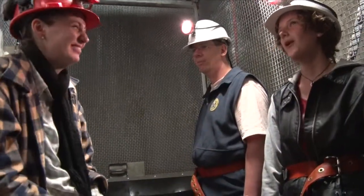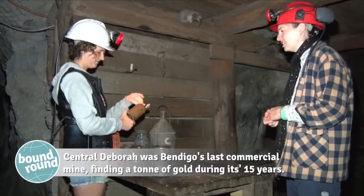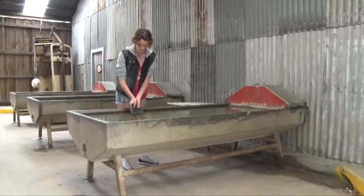The best thing for kids and families is the gold mine tours. So we're 61 metres underground on level 2. They are absolutely amazing. You get so much information and it's an experience like no other. You can't not do it really when you come to Bendigo.